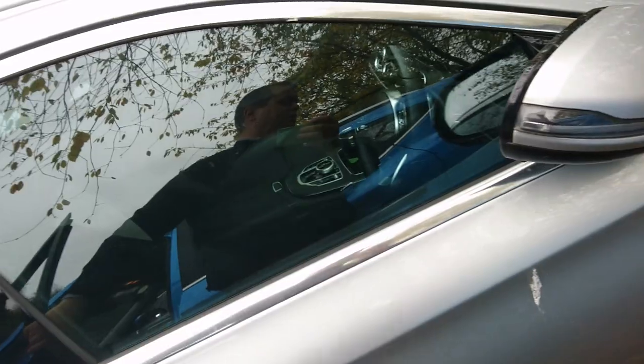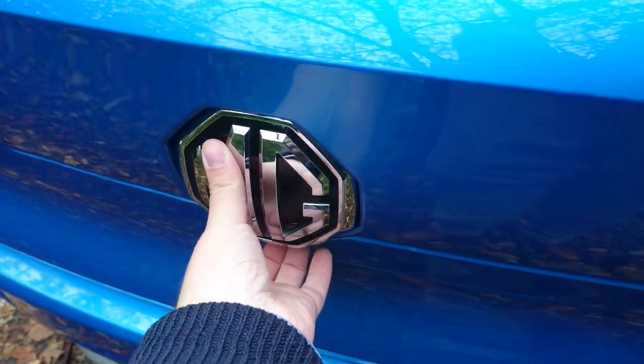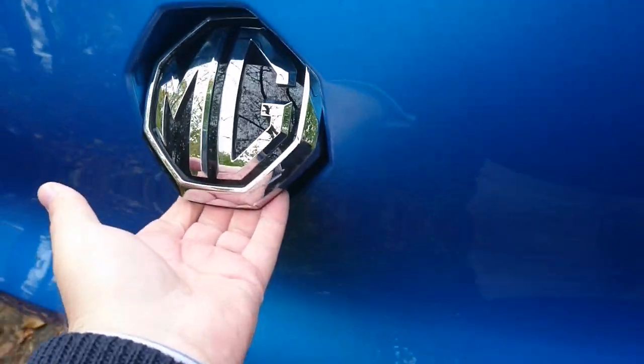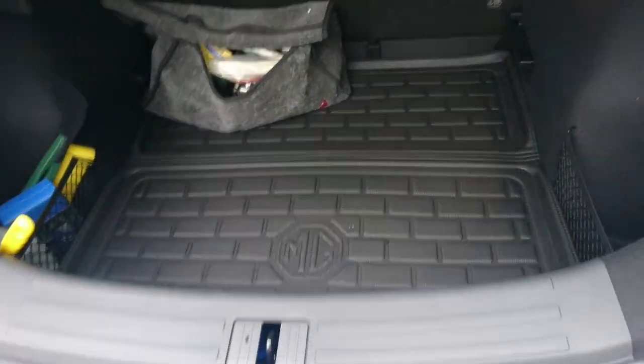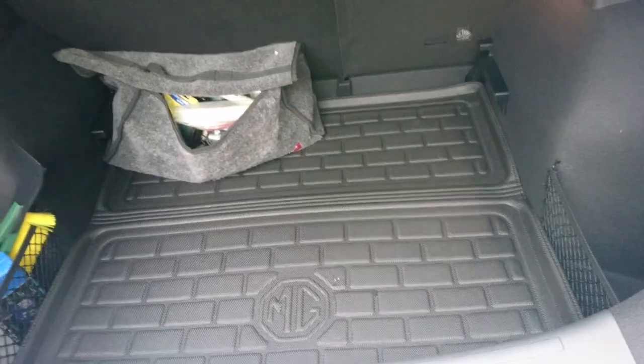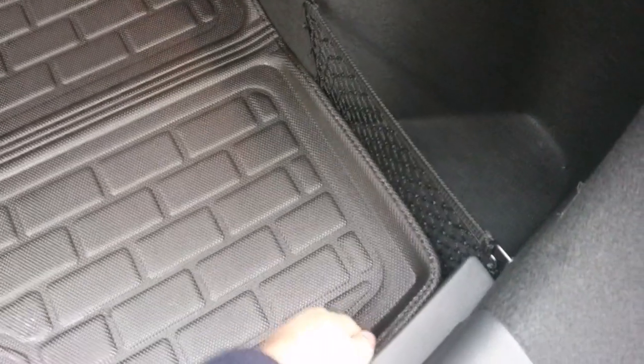Which definitely meets with my approval. So if we go round to the boot, open this up using the MG Octagon badge, just like on any ZS. I've reviewed a lot of ZSs in my time, an awful lot of them. Same space in here as on a pre-facelift ZS and on the ZS EV, 440 litres, and in this car we've actually got this very natty little boot liner. I've not seen one of those before.